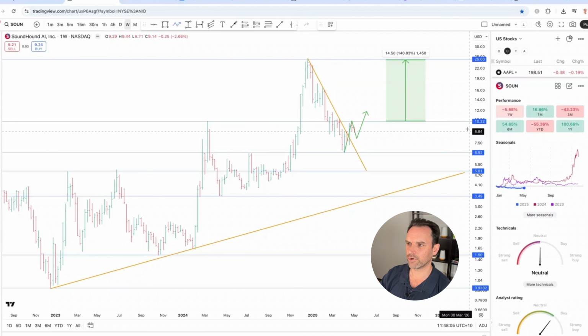So if price can't break this level here of 10.22 and falls away, then it might do something like this. It'll fall away from this point here, perhaps fall straight through the $6.50 level, find a bit of support at $5, have a brief rally back to $6.50, and then potentially fall away to the support line of the long-term trend line. So both of these scenarios are possible, and we have to wait for confirmation on the chart.